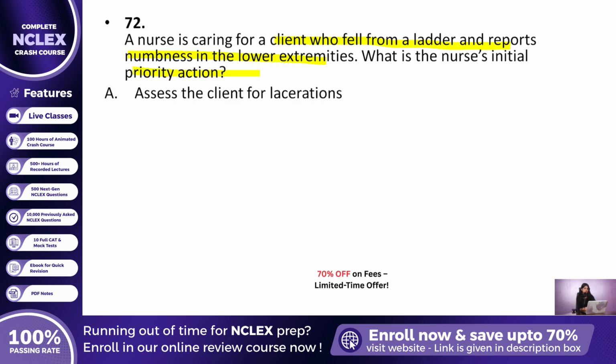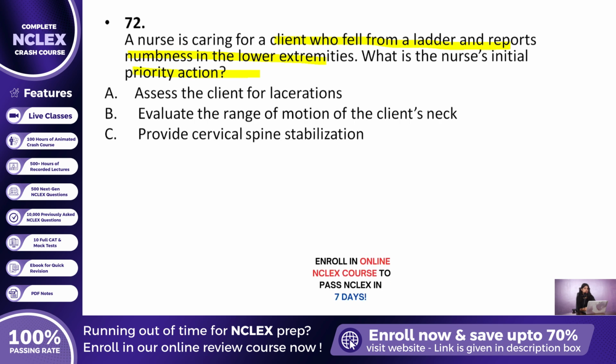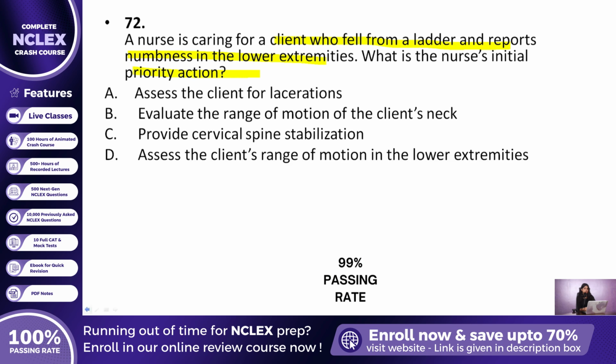Assess the client for lacerations. B. Evaluate the range of motion of the client's neck. C. Provide cervical spine stabilization. D. Assess the client's range of motion in the lower extremities. The correct option is C. Provide cervical spine stabilization. Here is the rationale.